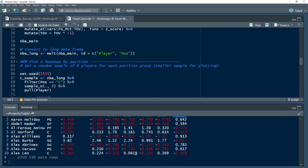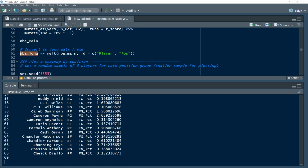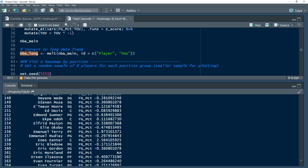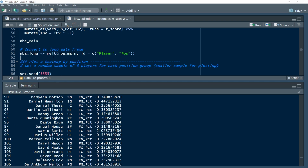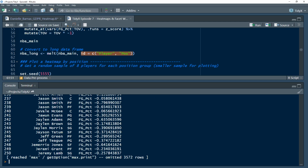Okay. Cool. So there we have our new data set. I'm going to flip this data into a long data frame to help me with the plotting purposes. So I use the melt function from reshape 2, and I say take the NBA main data set and the ID variables. Those are going to be the constant variables that we're going to use, the player's name and their position. So right now it's sorted by the actual variable type. If you sorted it by, for example, Aaron Gordon, I think there's 7 or 8 variables that we used, you'll see all of Aaron Gordon's variables.